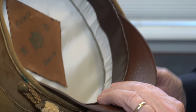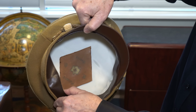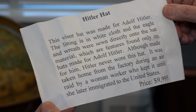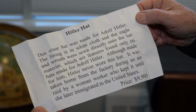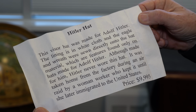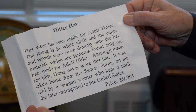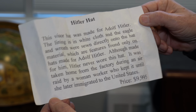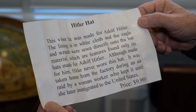But what really surprised me, and one of the things that got me all excited, is under the sweatband, there was a note. I wonder if it's for me. So this is the note that was inside, and we'll take a look at that further in the video. But it basically said it was made for Adolf Hitler, but it was never worn by him because he never took delivery due to the end of the war. And then it has a price of about $10,000. So I'm thinking, well, this is either really exciting or it's a very high-end fake. I know what I'll do.